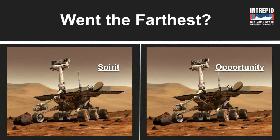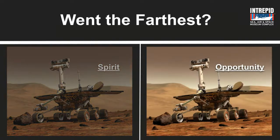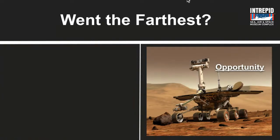All right, so I see some 1s, I see some 2s. I'm seeing more 2s than 1s, which is interesting. A couple more 1s have popped in. All right. So let's see what the answer is. Here we go. The answer is Opportunity. Opportunity went farther than Spirit. Opportunity went 26.219 miles, it's pretty far. Spirit only went 4.8 miles, which is a lot less, right?